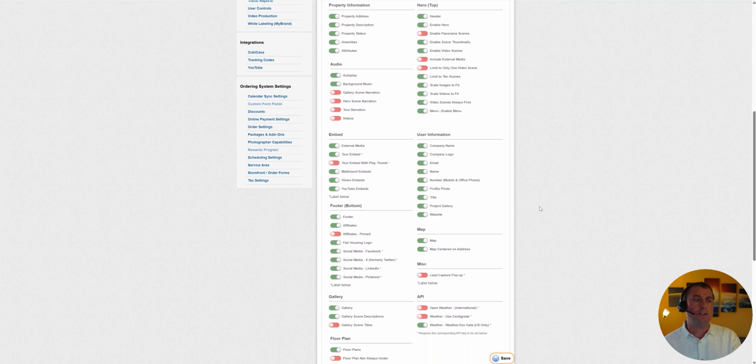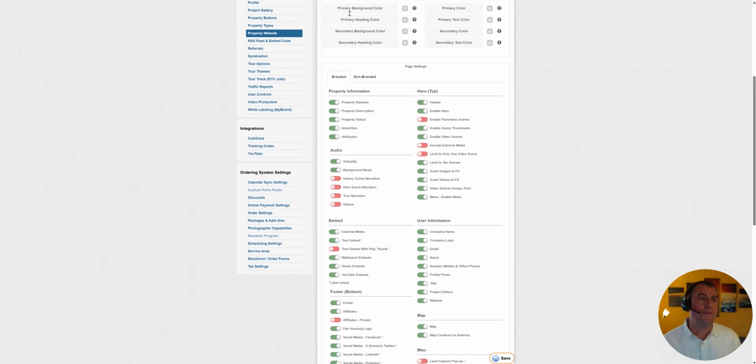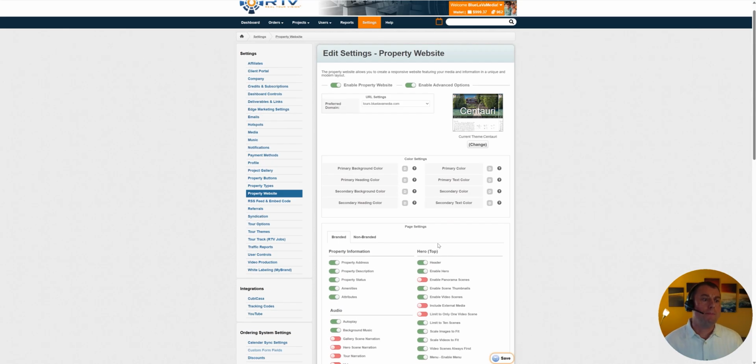But here are my settings. These are some of the really important things. One of the big things here, folks, is that whatever you do to branded, you need to do to non-branded, okay? So you should hit save, but then you want to go down here and make sure that you save it as your defaults for all your agents and brokers and owners. And then you want to make all the same changes to the non-branded.